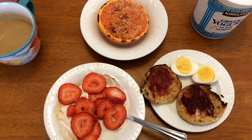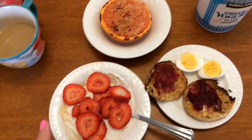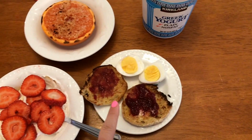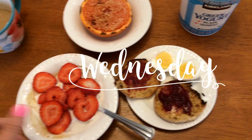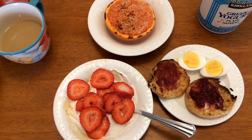Okay, this looks like a humongous breakfast. Seriously, I did not mean it to be this big. I was just thinking, oh, I want my usual grapefruit. Oh, and yogurt sounds good. And so is an English muffin. And then I want some protein, more protein, so I have an egg. Oh my goodness, I probably will not eat all this, but this is what I have.